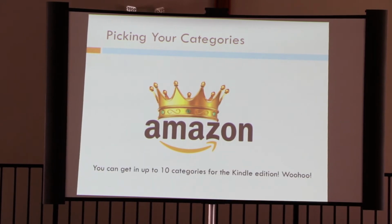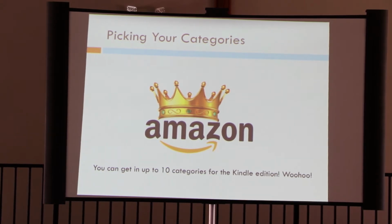Here's the key. You get 10 categories for your Kindle edition. A lot of people don't know that. So you have to be on KDP, which I recommend everybody be on. You don't have to do the Select, but put your book directly on Amazon. If you're using Smashwords or something, turn off the Amazon channel and put it on KDP, just so you can get these 10 categories. It's gonna make all the difference in the world, especially if you wanna be a bestseller, which just means you're in the top 100 in any category, right?